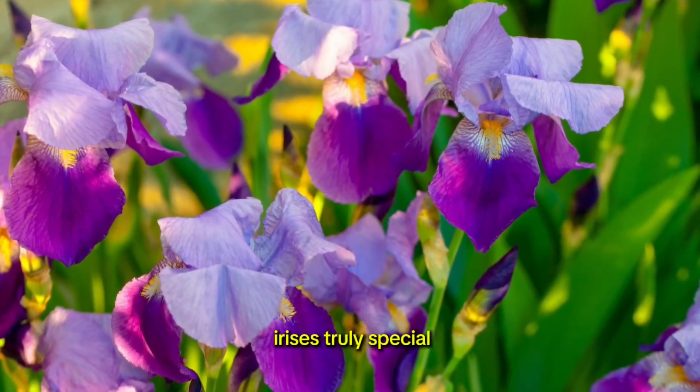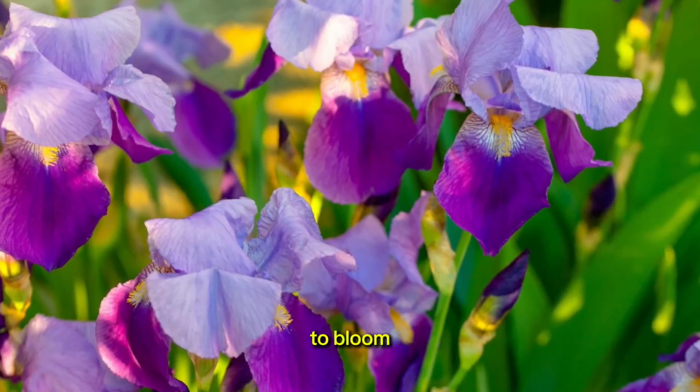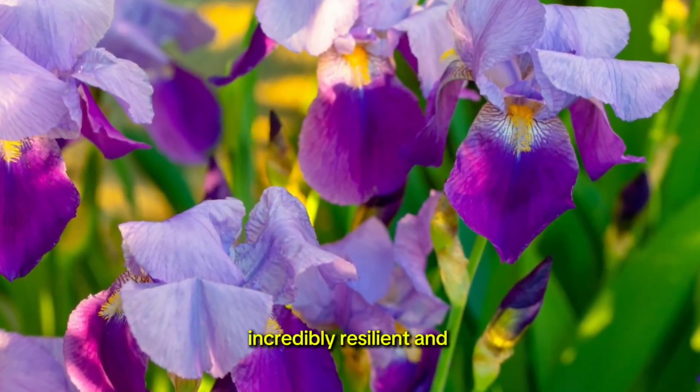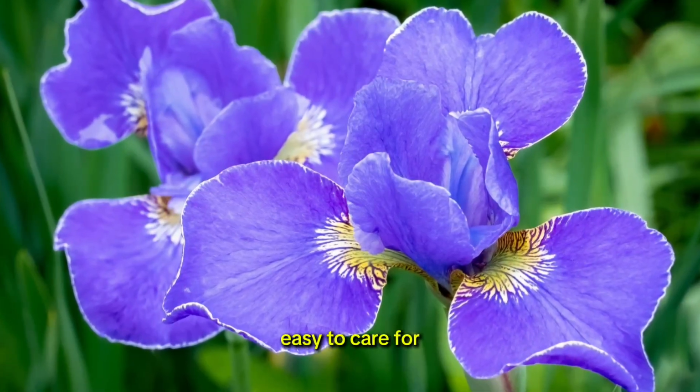However, what makes irises truly special is their ability to bloom in early spring, bringing fresh color after winter. Moreover, irises are incredibly resilient and easy to care for.